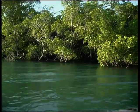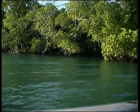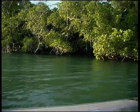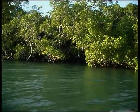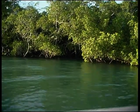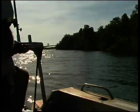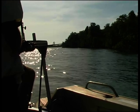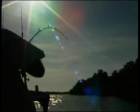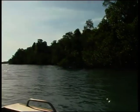Ooh, no. Good. Now. Still filmed it? Yeah. So there you go. We didn't actually see a bite, but it's gone. Come on. Nice. That's hectic. So much for the lock drag.